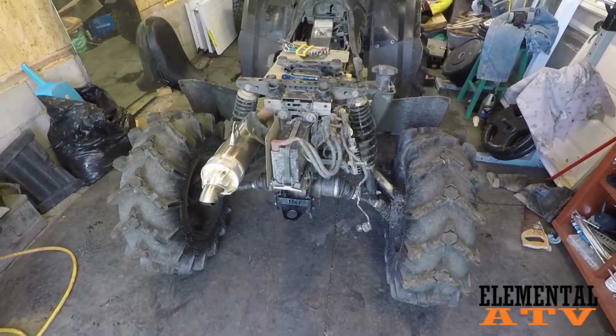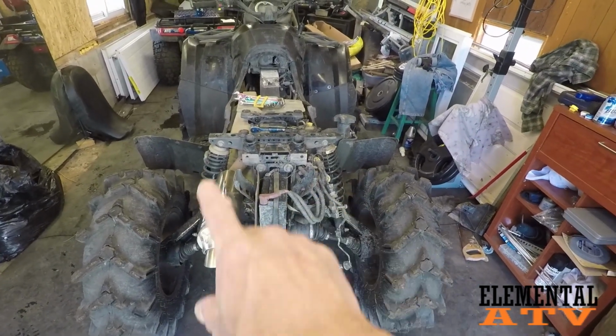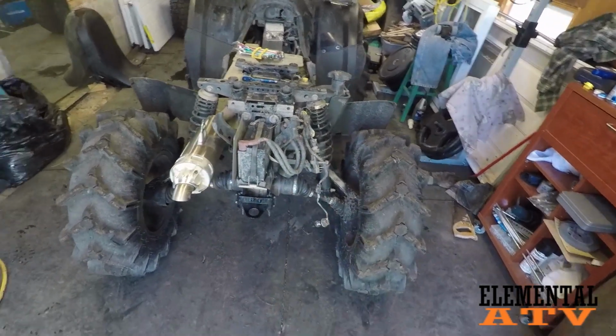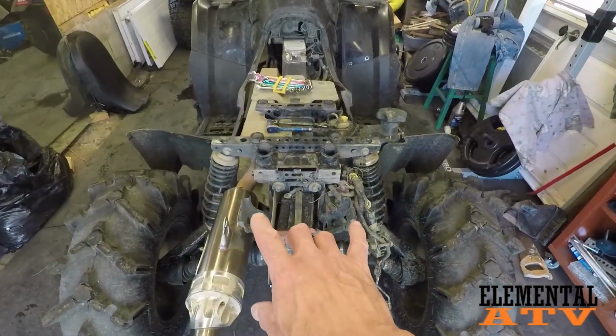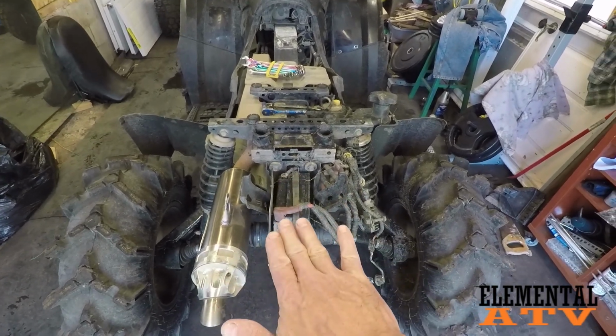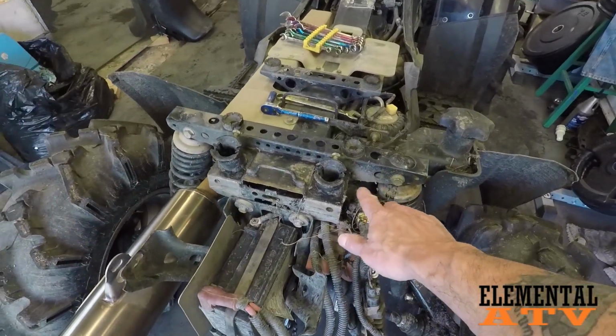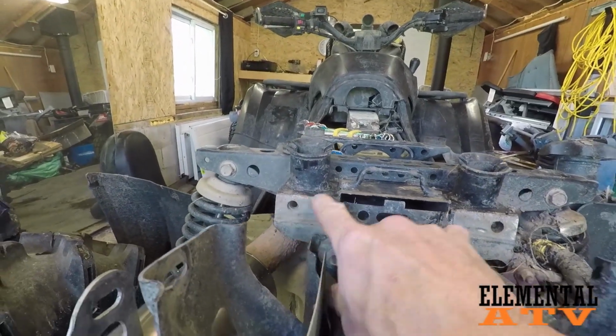If I wasn't sick of working on this already, I literally pulled this rear off last night when I got home from the ride. So what was happening is the rear support, the bolts, where are we here? Right here. The bolts stripped out. They're gone.